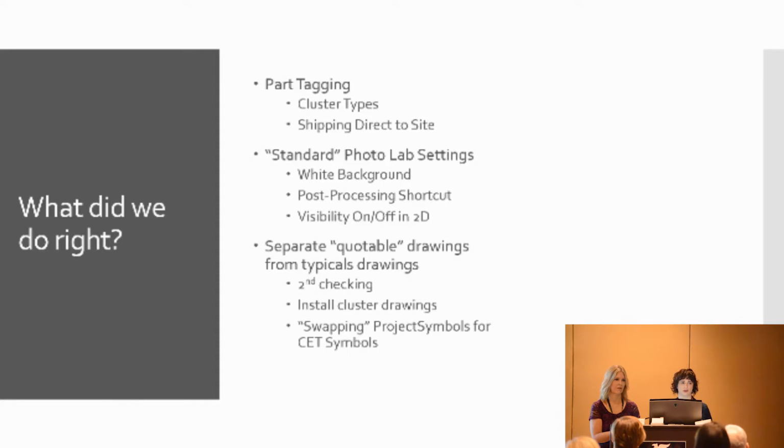And what we ended up doing with those typicals, because like what Sarah was saying, many of these typicals were used on multiple floors, we didn't want to have to second check the same typical over and over 40 different times. So we second checked the clusters themselves before we saved them as favorites and took them into each floor drawing, which also ended up saving us some time when it came to install drawings, because we could do install drawings per cluster type one time and then just attach that for whatever floor those appeared in for our PMs when it came to installs.